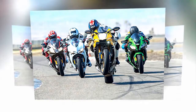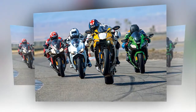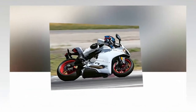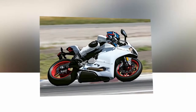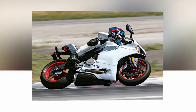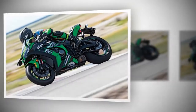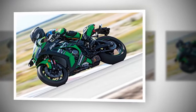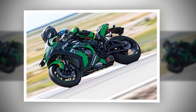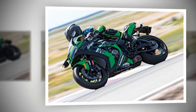Conversation turns back to special, and testers agree that the R1 is special enough. Some base that on looks, others on bark, and the rest on sheer performance. They've all agreed it has its own faults, but it is the best bike of the lot, and all for different reasons. The rest of the bikes have advantages of their own. The Kawasaki, for example, has that screamer of an engine that's fun in its own way and would likely make for a great race bike.